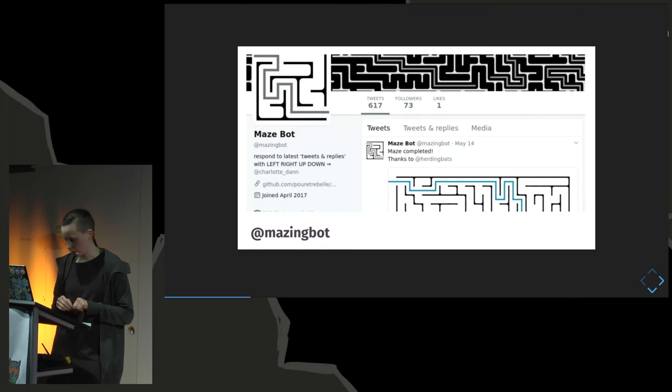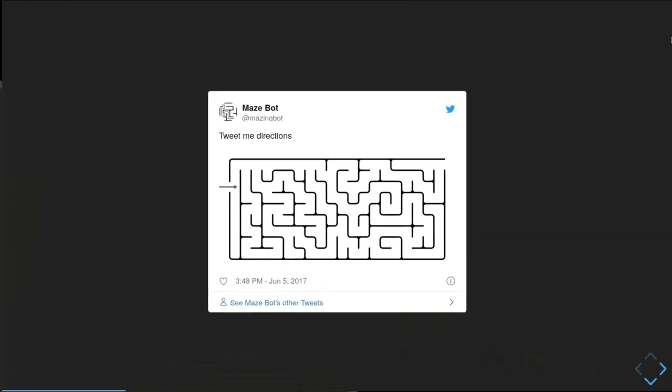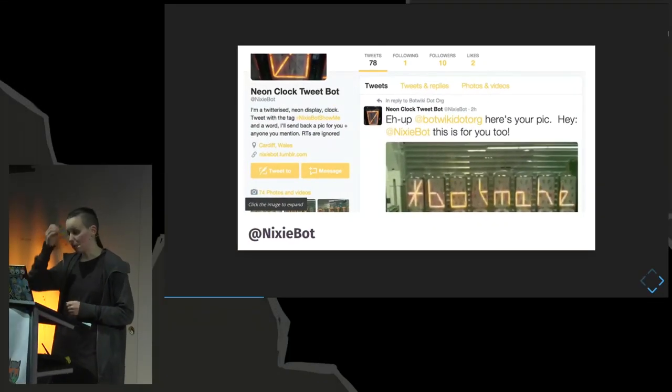And then there's Amazing Bot, and it generates mazes, and you can play them. It looks like this, and then underneath the tweet you can reply with a direction. So for example, up or down are the only directions that currently make sense, and when you tweet at it, it will reply with a picture of the new state. So you can collaboratively solve a maze such as this.